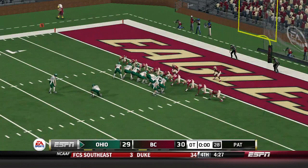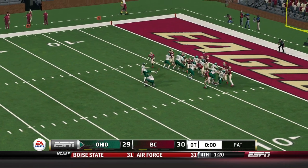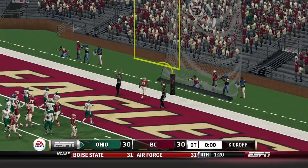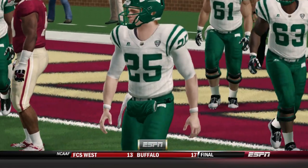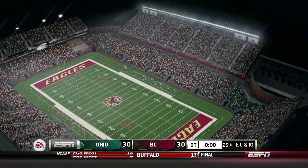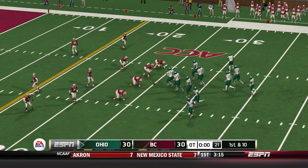Here comes the kicker to try to tie this game up. And he adds the extra point. Well, this is why I love the overtime rules in college football. Both teams had a fair shot at it, and they'll get another opportunity to try it again.